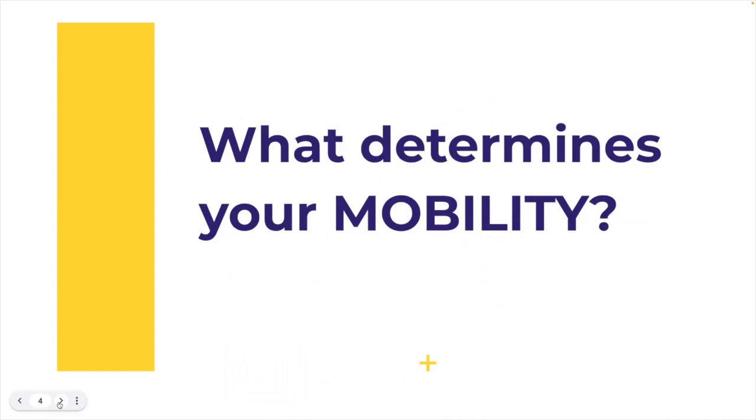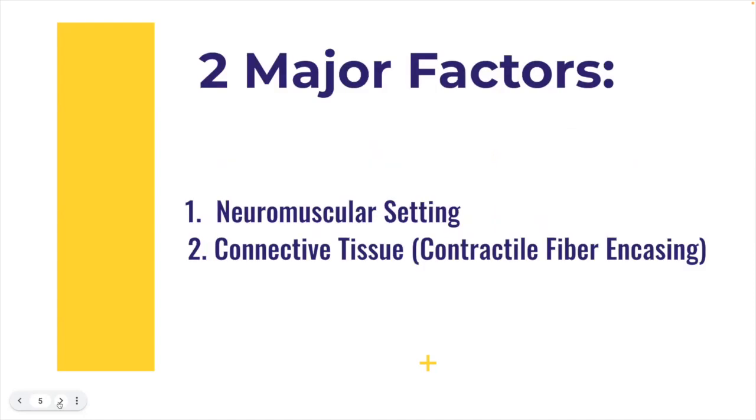And what determines your mobility, right? That's the next big question. There's two major factors that determine your mobility. One is your neuromuscular setting, and the other is your connective tissue. And I'm going to get pretty deep on both of these.